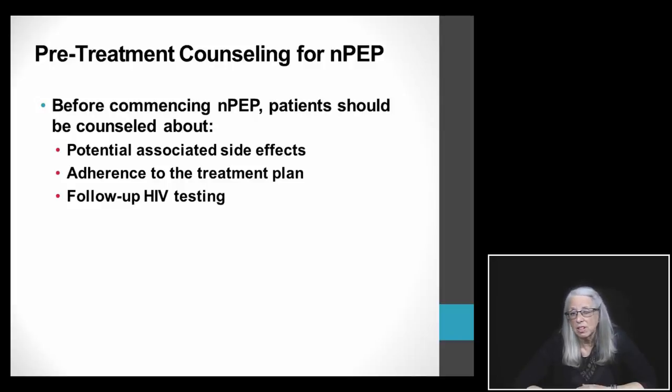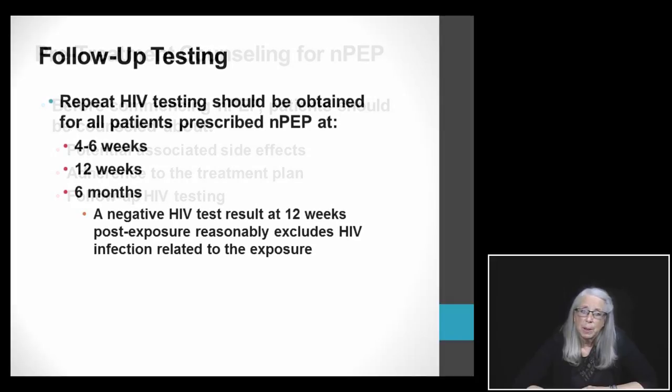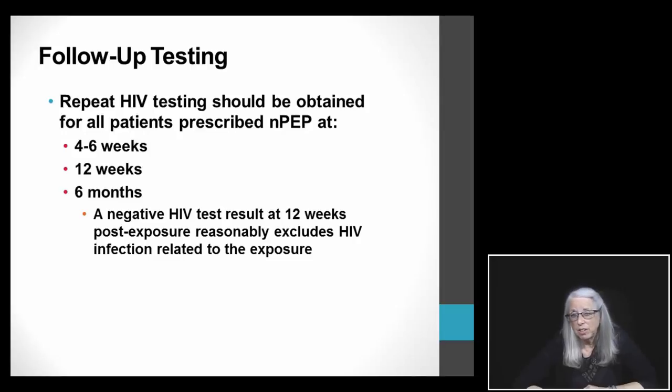We need to be sure that they understand where that can happen, whether you want it done at your institution or if you want to have them followed up at their primary care doctor. Those are the kinds of things that the institution needs to decide. Follow-up testing should happen at 4 to 6 weeks, 12 weeks, and 6 months out. You can assure the patient that a negative HIV test result at 12 weeks reasonably excludes HIV infection related to that exposure.